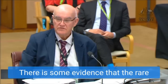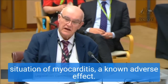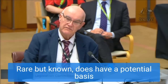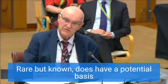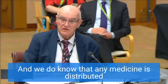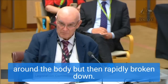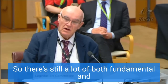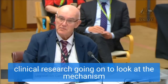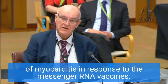There is some evidence that the rare situation of myocarditis, a known adverse effect, rare but known, does have a potential basis in an immune reaction affecting the heart. And we do know that any medicine is distributed around the body, but then rapidly broken down. So there's still a lot of both fundamental and clinical research going on to look at the mechanism of myocarditis in response to the messenger RNA vaccines.